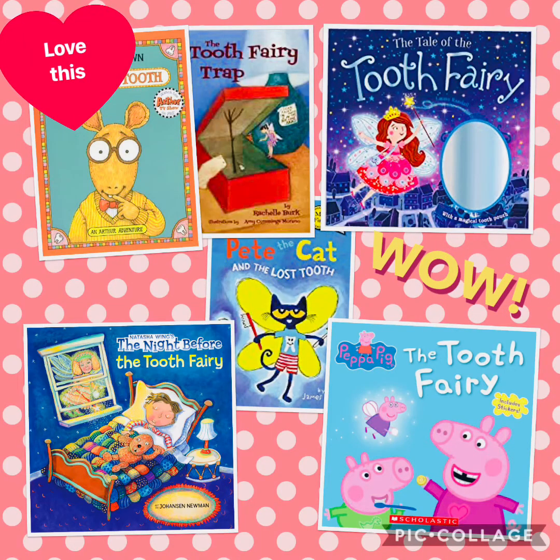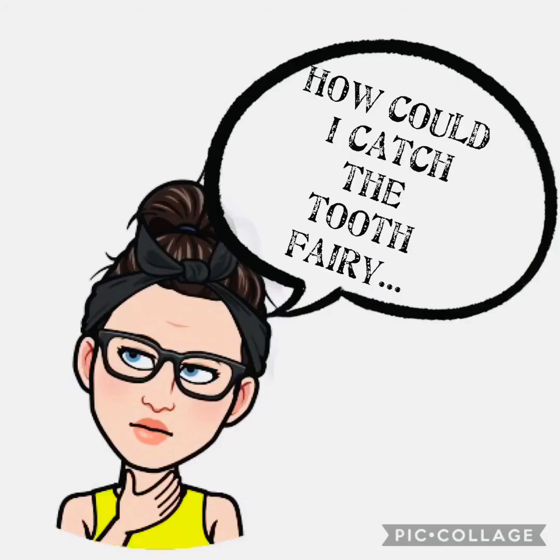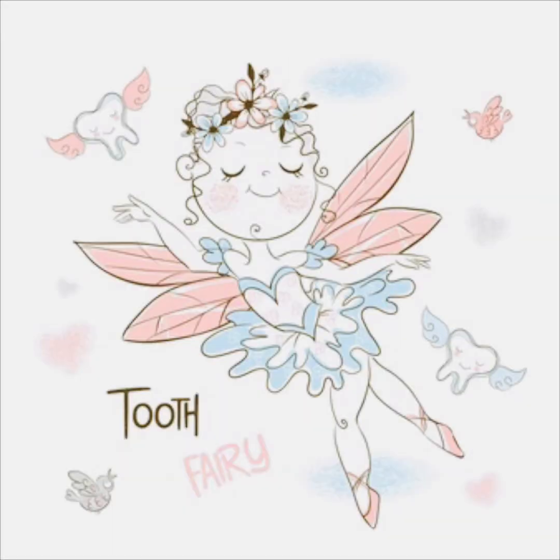The Tooth Fairy usually leaves either a special gift or money behind. The amount can vary depending on where you are. There have been lots of different stories and tales written about the Tooth Fairy. The Tooth Fairy helps remind us to take care of our teeth. And it got me thinking, how could I catch the Tooth Fairy? Now, I would never want to hurt her, but could you imagine being able to talk to her and ask her all the questions that you might have?